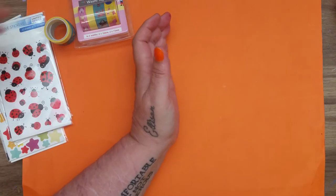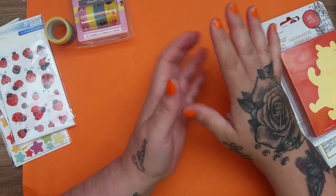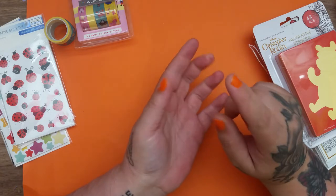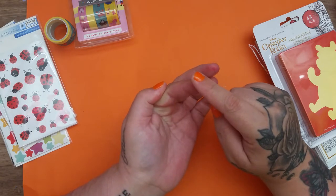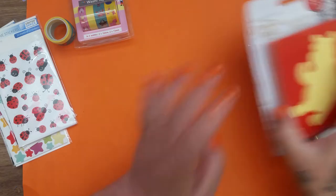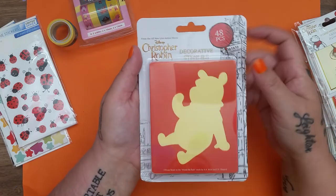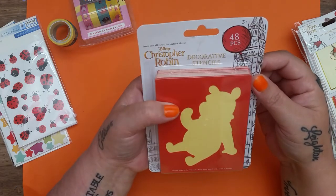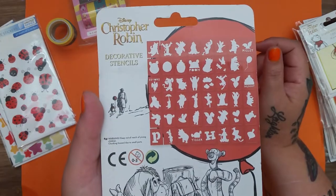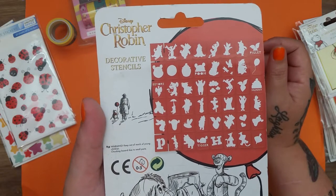And then I popped into Poundland, they had all of the Christopher Robin range apart from the paper pads. I couldn't get the paper pads, but I didn't pick up all the Christopher Robin range because I didn't have any more money with me. So I got the bits that I thought I would use, which are the stencils. I'm not going to open them because you guys have probably seen them. But these are the decorative stencils, 48 pieces, and you get all these ones in here. So you get your Eeyore, Tiggers, Piglets, they're lovely.